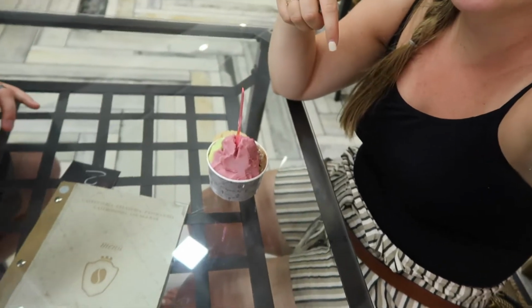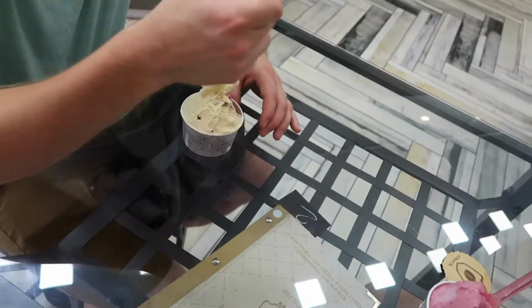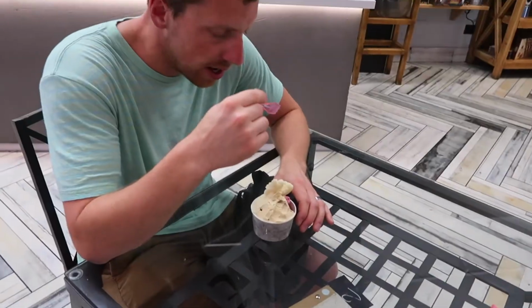So we came back to the place that we've always gone. Got Nutella, raspberry, and kiwi, and Daniel got it as well. Raspberry, cookie, pineapple.